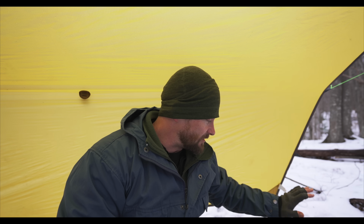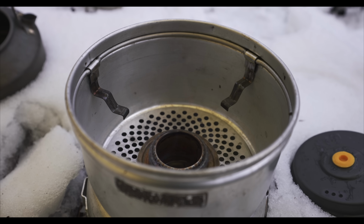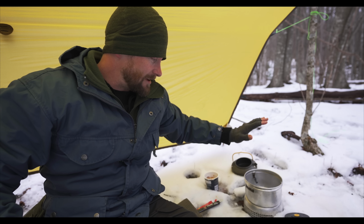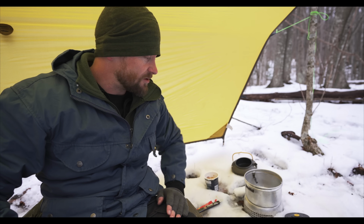The alcohol stove is still burning and it's putting off quite a bit of heat. You can use a Trangia stove as a heater of sorts, but you have to keep in mind that it's super inefficient. You will blow through fuel like crazy.